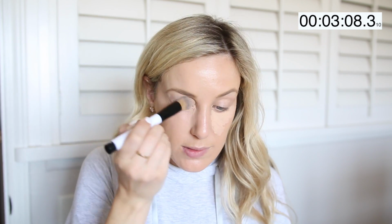And I'll either use a beauty blender, my finger, or just a brush like this to pat it out. I'm not too picky. A lot of times I don't have time to wet a beauty blender, so this brush works just fine. And then I also just make sure to take it up on my eyes, because then it will act as a shadow base and also brighten your eyes if you're feeling a little tired.